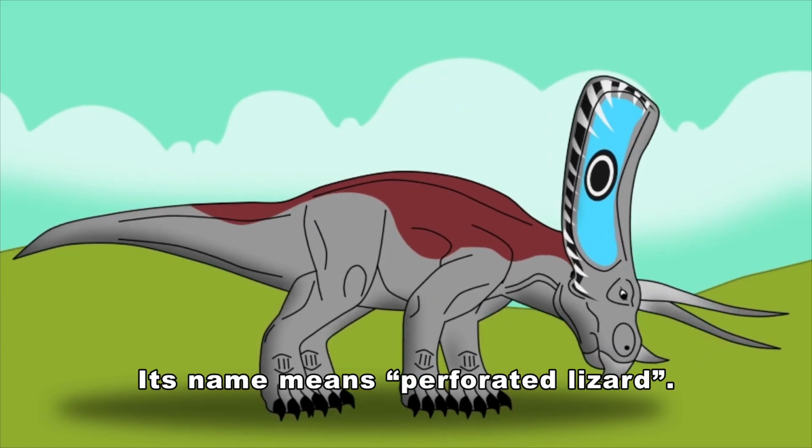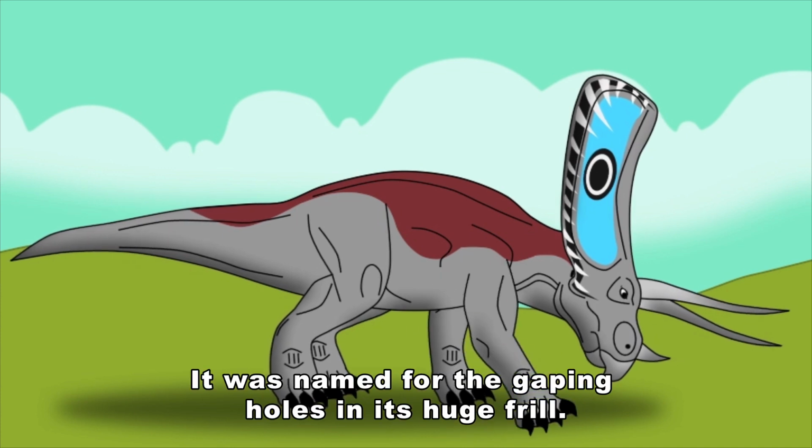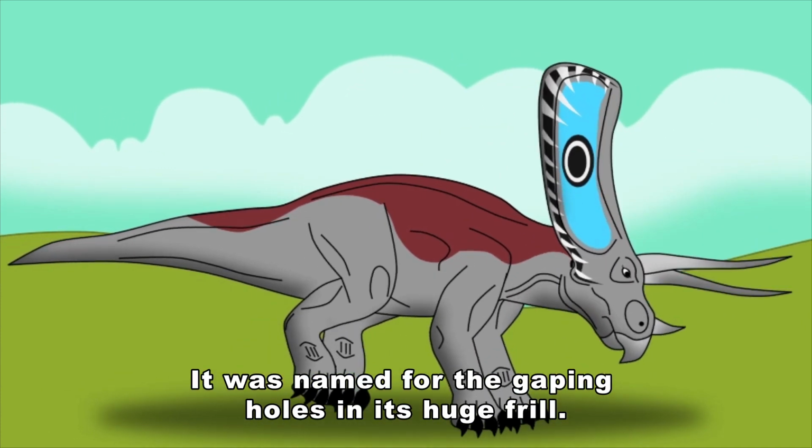Today we will talk about a certain horned behemoth, Torosaurus. Its name means perforated lizard. It was named for the gaping holes in its huge frill.